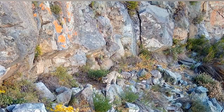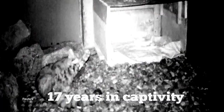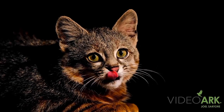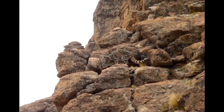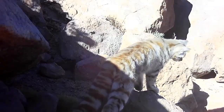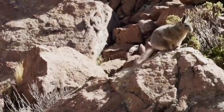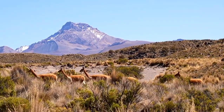Their lifespan is unknown, but scientists assume that these cats can live up to 17 years in captivity, drawing comparisons to the closely related pampas cat. And as a top predator in its niche, it helps control populations of small mammals, maintaining the delicate balance of the high Andes, in which its presence is an indicator of a healthy, functioning ecosystem. Without them, the unmanaged population of viscachas would strip the land bare, destroying the fragile Andean ecosystem.